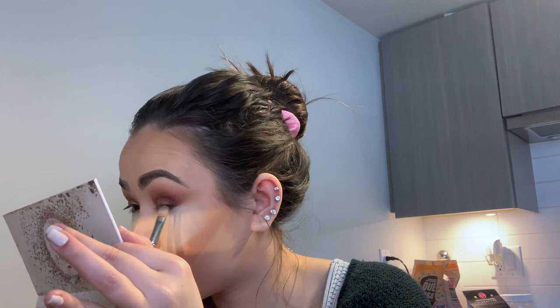Like really blended. I don't wanna be like purple, gold, white, and like, I don't know. I think it looks better when you go back and forth and just make it look perfect and more blended. Tapping. There we go. Okay, and then we're gonna use that VIP shade, just going in the inner corner there.